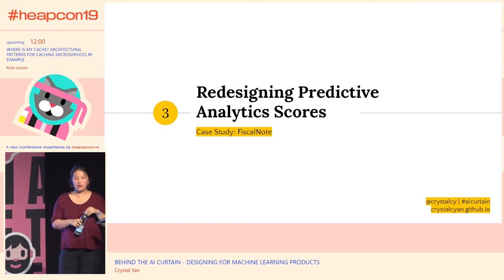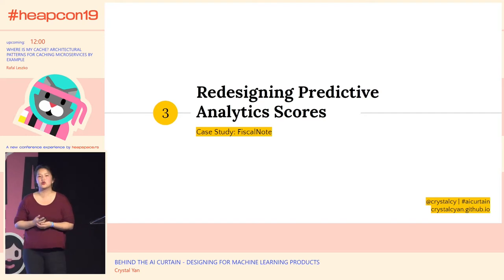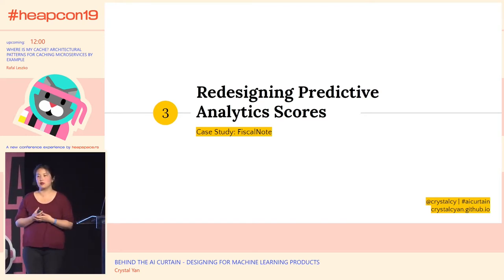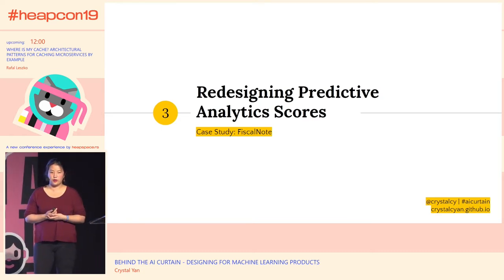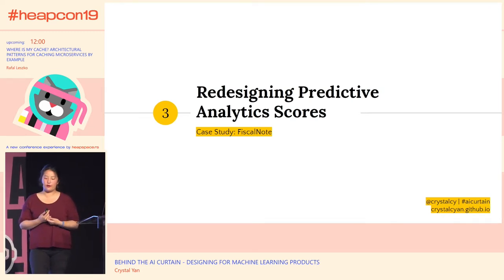So what I want to get into next is thinking about how to tie this all together into a very specific example. So I spoke about this earlier. At the time that I started thinking about a lot of this work, I was working on a product that was a B2B legal software product.